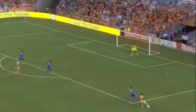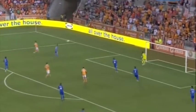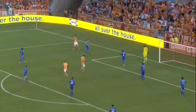Cognac Garcia with the right ball to Kalen Carr now. He's got a bit of room here. Carr curls it in towards the far post. Nobody hitting there. That was a good looking ball.